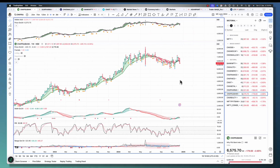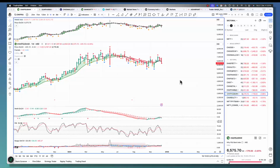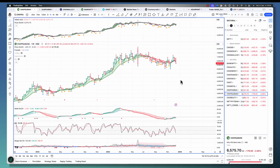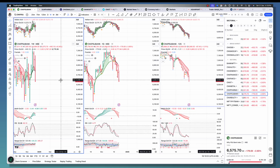So if you're a long only trader and you're feeling helpless, then I would suggest take a look at the PSU banking pack, the PSU banking stocks, and if you see any pocket of strength, if you find any stock scaling above last Friday's high, last week's high, you might have something for you. Okay? So yeah, that's the PSU bank.